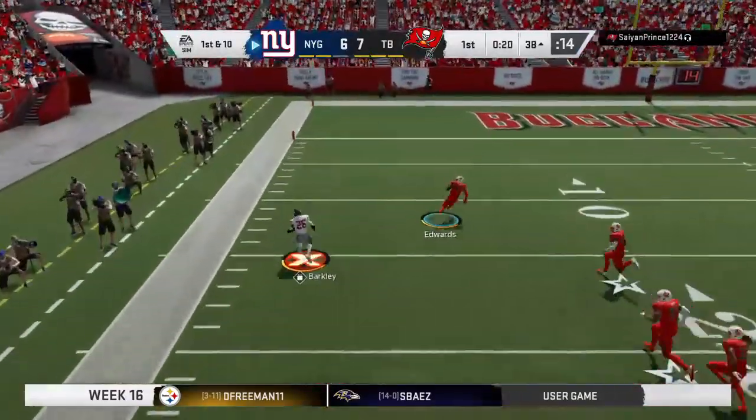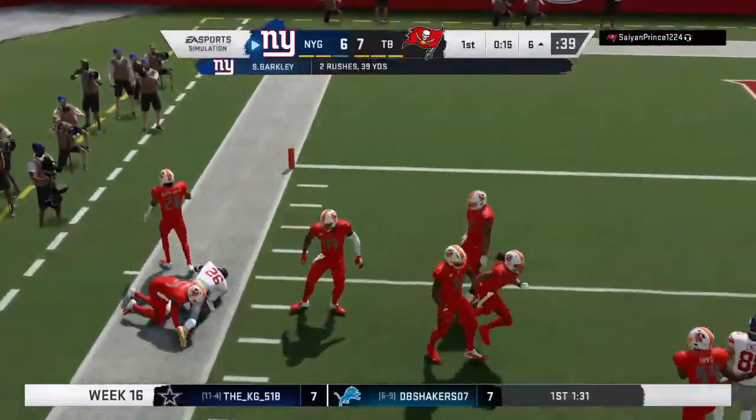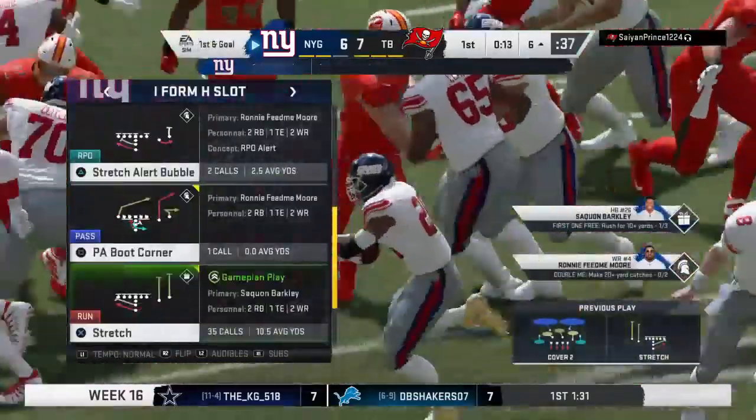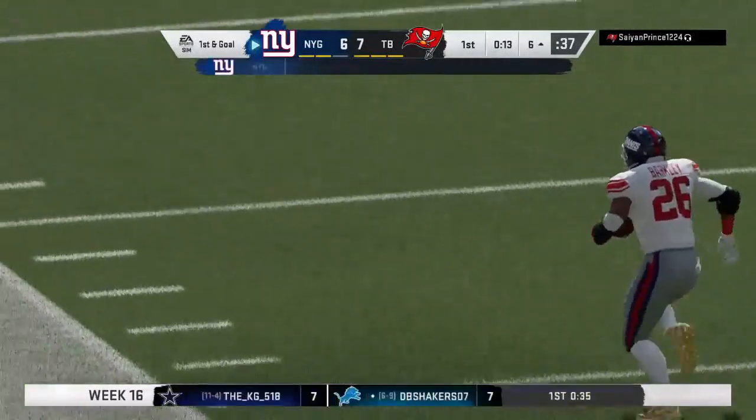Oh, he's got a little daylight, and down he goes, taking it inside the 10, just shy of the 5 at the 6. Last play, they went over 20 yards. This time, they topped 30.